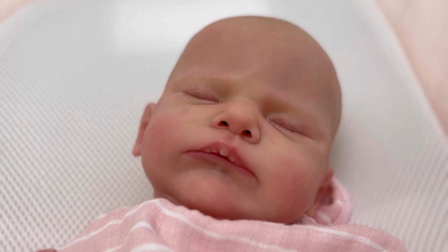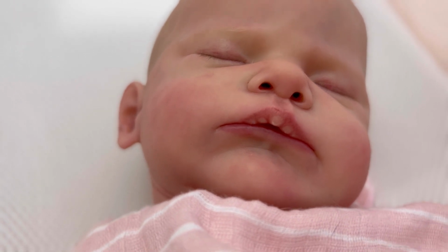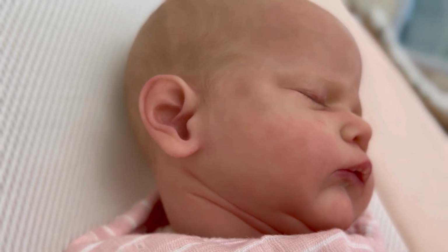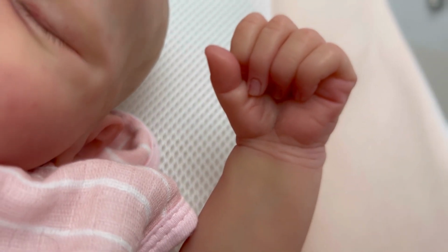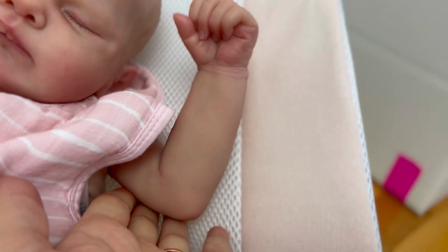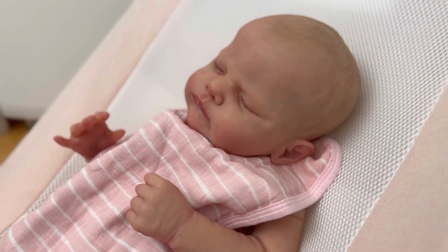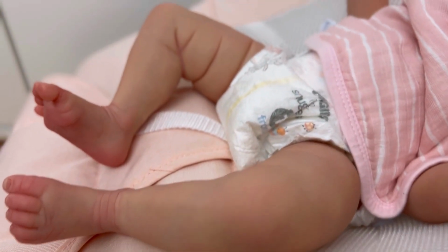And my absolute favorite part of this kit, and of most of Cassie Brace's sculpts, to be honest, is the mouth on this baby girl. I just love her little lips. And her other little hand. And I love her little closed fist. She does have full limbs and gorgeous full legs.